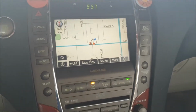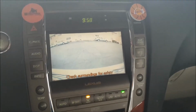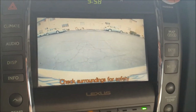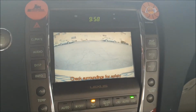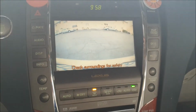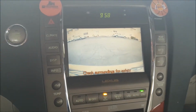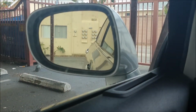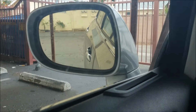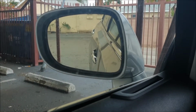And then when you put the car in reverse, there's a backup camera. That's really nice. But there's not just a backup camera, there's actually a parking sensor. If you get too close to something, it's going to beep and let you know how close you are to it. And look at the mirrors when it goes to reverse. It tilts down so that you can see more. That's really freaking nice.